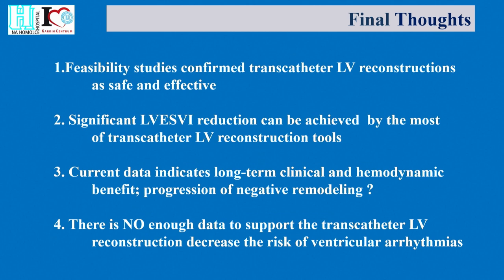So to summarize my talk, I would say that this transcatheter LV remodeling is feasible, and time to time it really showed that the LV end-systolic volume index and end-diastolic volume index you can clearly lessen, you can clearly improve the patients, you can improve the hemodynamics, their outcomes, functionality. I have no answer if this transcatheter procedure can lessen ventricular arrhythmias. Okay, I would stop here. Thank you for attention.